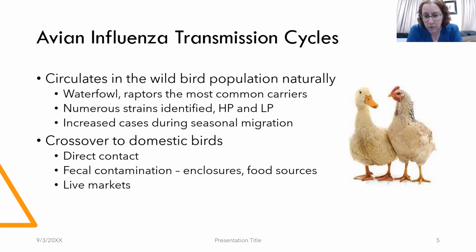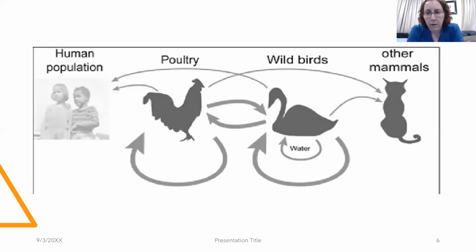This could be on their enclosures, this could be in their food source, this could be in their water source. Live markets are also a major place where these crossover events occur. For example, with the SARS virus back in the day, there was a lot of talk about live markets in Asia where wild birds, chickens, pigs, etc., are all mixing and mingling and sharing their viruses back and forth and passing them along to the people. This happens with the influenza viruses as well.